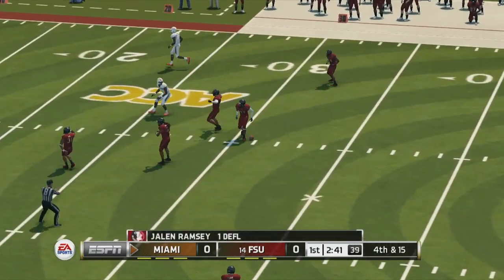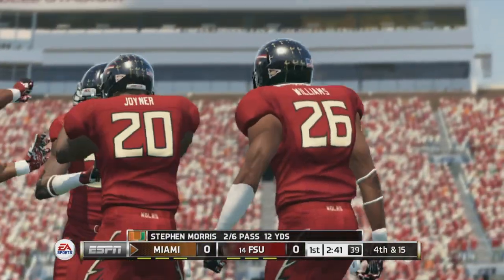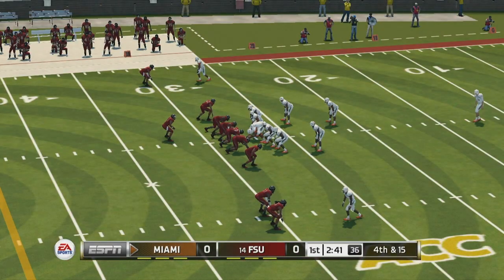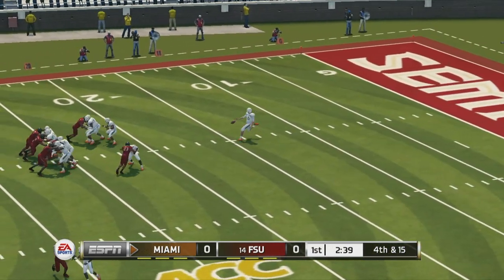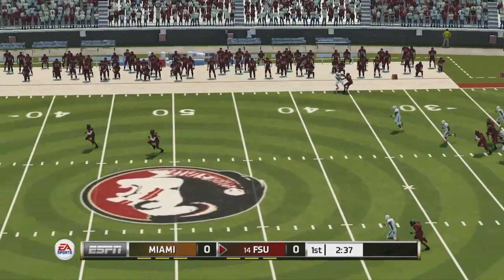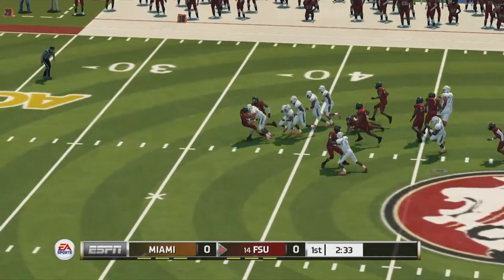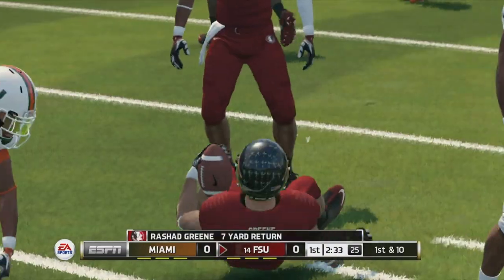You know, for a safety, this guy has really good hands. I'm very surprised to see him drop an interception like that. Could come back to haunt his team as well. Green is back to receive. Green takes it at the 32, and he's tackled at the 39-yard line.